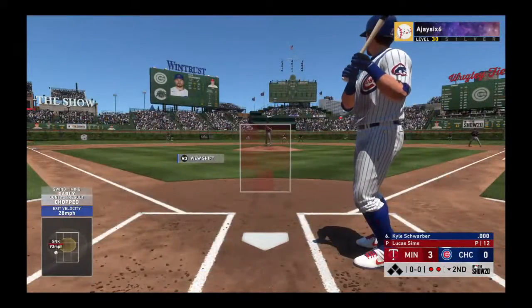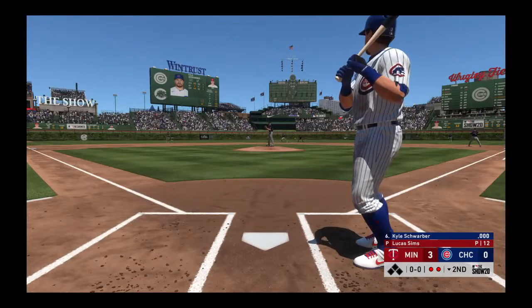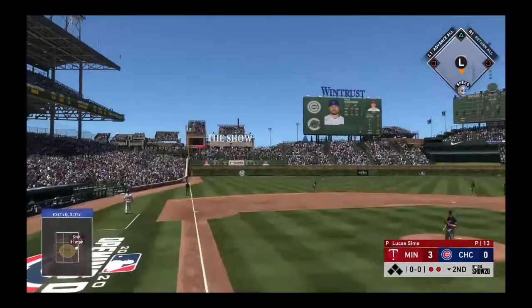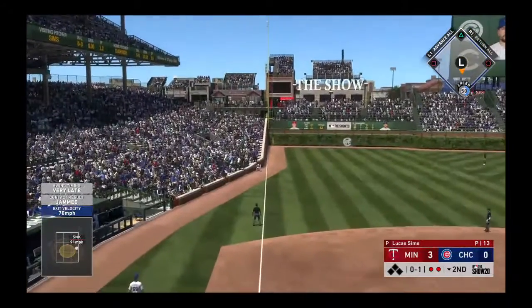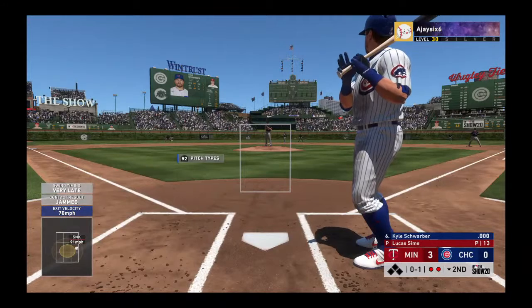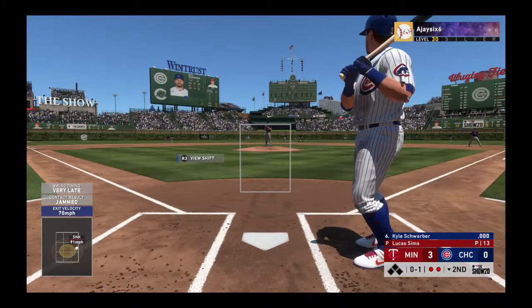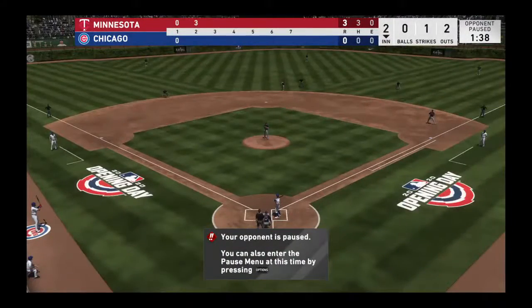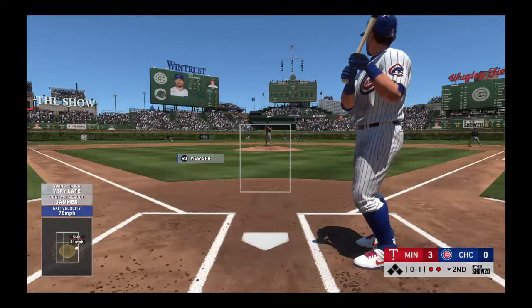Into the box now, Kyle Schwarber will try to make something happen with two gone in the bottom of the second. Lifted down the line in left. And that will end up a foul ball. Bases are empty here.